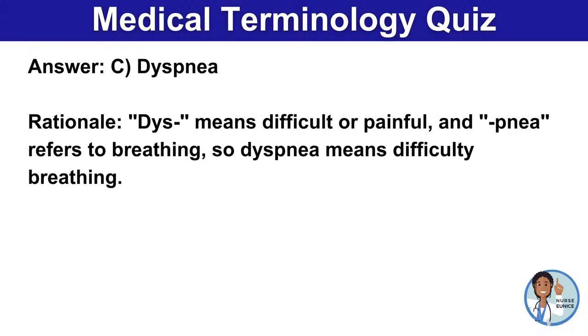Dyspnea refers to difficulty breathing. So the DYS, anytime you see that prefix in front of a word, that's talking about difficulty or pain, such as dysuria, painful urination. But in this case, the pnea refers to breathing. So dyspnea refers to difficulty breathing.